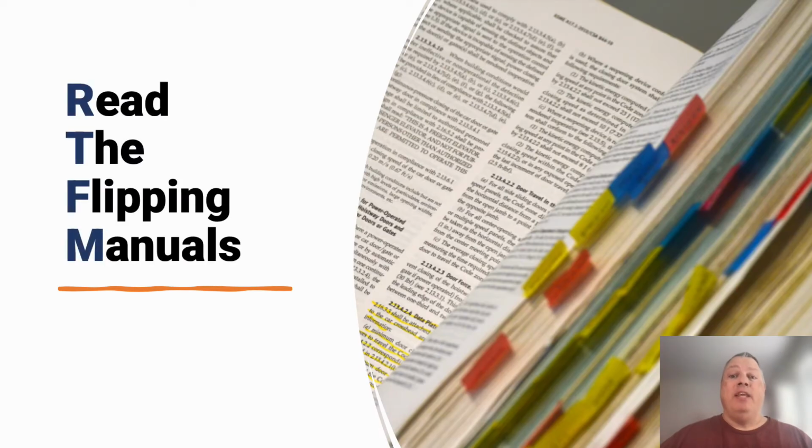Read the flipping manuals. RTFM is a common technical writer acronym. It means read the flipping manual, except of course they don't say flipping. Read as many software manuals, guides, and quick starts as you can find. Get a feel for the writing style. You're going to find a lot of variation in style and quality out there. Get used to it and learn to spot good writing.